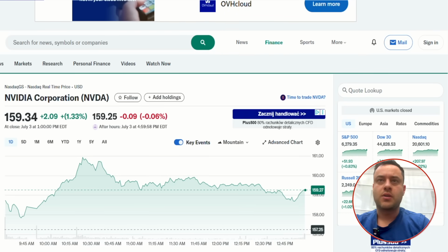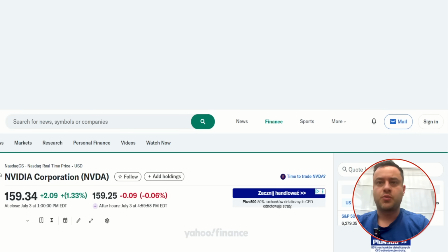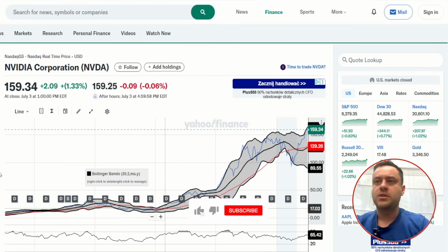So a support level is basically where a stock cannot trade below. Theoretically, it can trade below, but psychologically or for other reasons like technical reasons, it's unlikely to trade below. So if I go to the chart right now on NVIDIA, I want to show you a simple support level that you can figure out where the support really is.